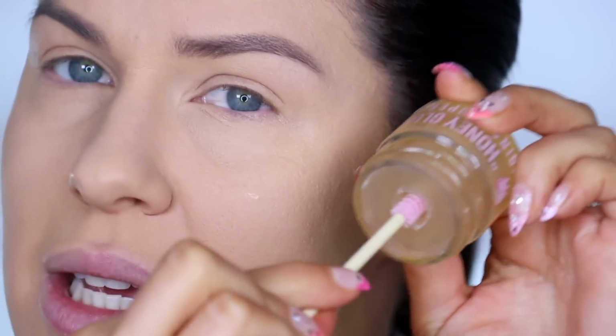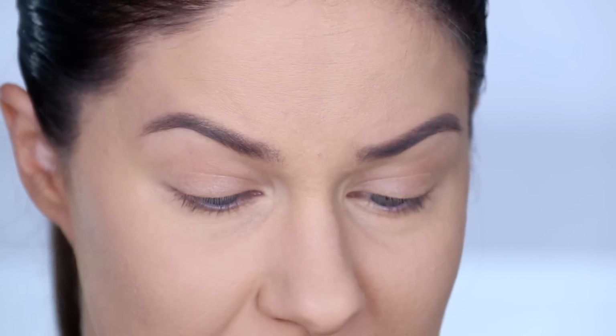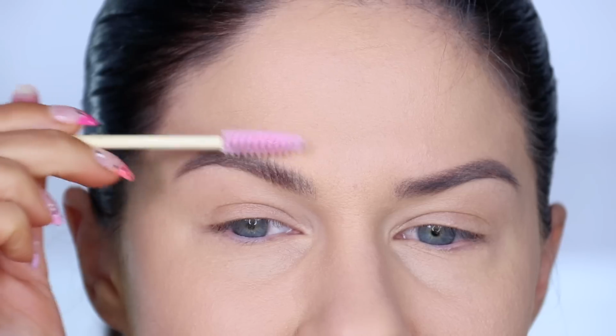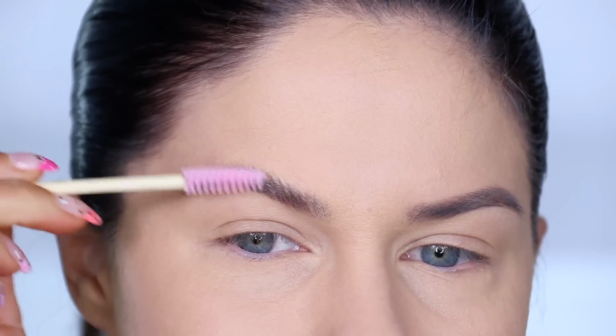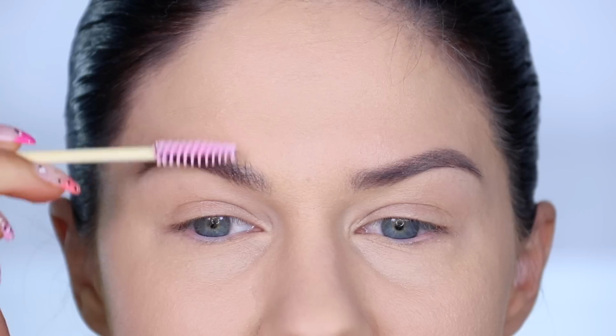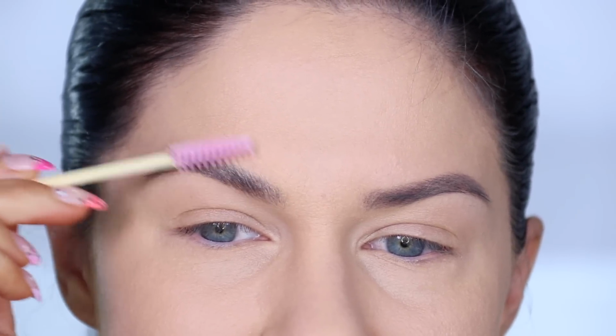I've tried plenty of brow glues before and I just hated how sticky they stayed on the skin. I don't want to have my eyebrows feeling sticky for the rest of the day. I want to be able to just use it. And the hold of this is just next level. It gives your brows that really amazing laminated brow look, but at the same time still keeps them really natural and obviously stickiness free, which I'm obsessed with.